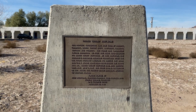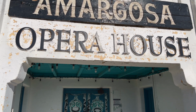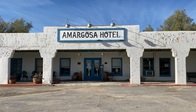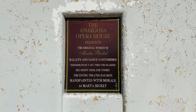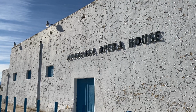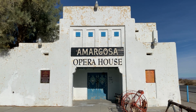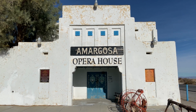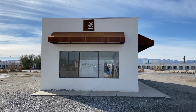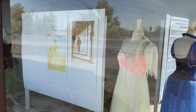There's a few things right outside the park that you should check out if you have the chance. In Death Valley Junction, there is the Amargosa Opera House and Hotel, which was run by the late former ballet dancer Marta Beckett. She used to perform, sometimes to no one but the spectators she painted on the walls. Originally, it was built as a social hall by the Pacific Coast Borax Company. We tried to get a tour, but someone told us only one person is running the whole place now, and we couldn't find them. Across the street is a standalone building that looks like the Prada building in Marfa, Texas. It's a display of Marta Beckett's dresses she used to wear while performing.